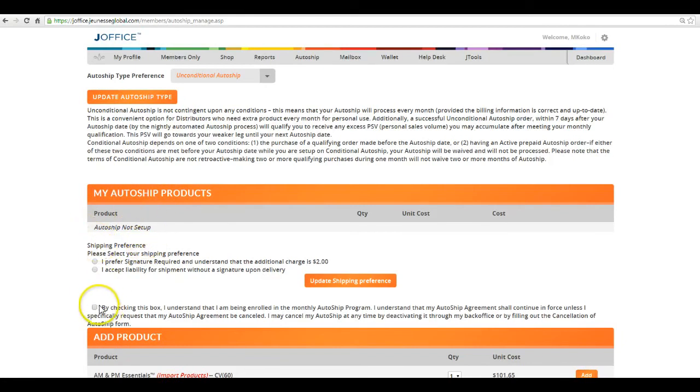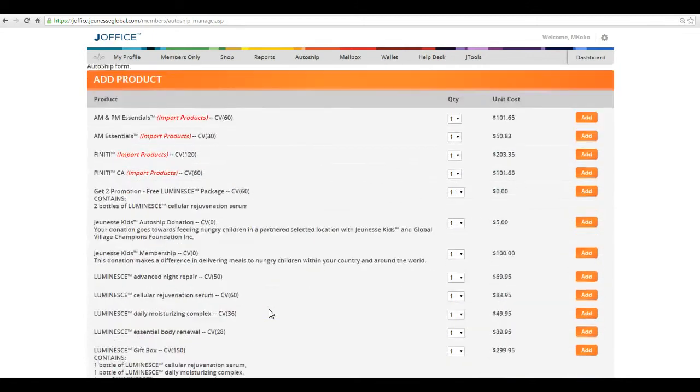But if you do want an Autoship, then you check this box here, which says you understand you're being enrolled in the monthly Autoship program. And then you come down here and you need to have 60 points worth of product in your Autoship. So you can either have one item, such as the serum, or you could have a combination of items, such as the night repair and the body renewal. It doesn't really matter what you get, and you can change it every month if you want to.